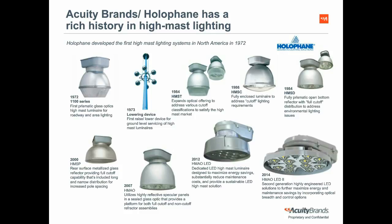And then in 1973, we were the first company to develop the lowering device. What this allowed our customers to do is have these 80 to 150 foot poles and use a pulley system to mount a ring of lights up in the air. It's self-latching, so that once it gets anchored at the top of the pole, all of the stress is taken off the cables and it hangs on the pole. Then you can lower the lights down to working level whenever you need to change out the lamps, or make a ballast repair.